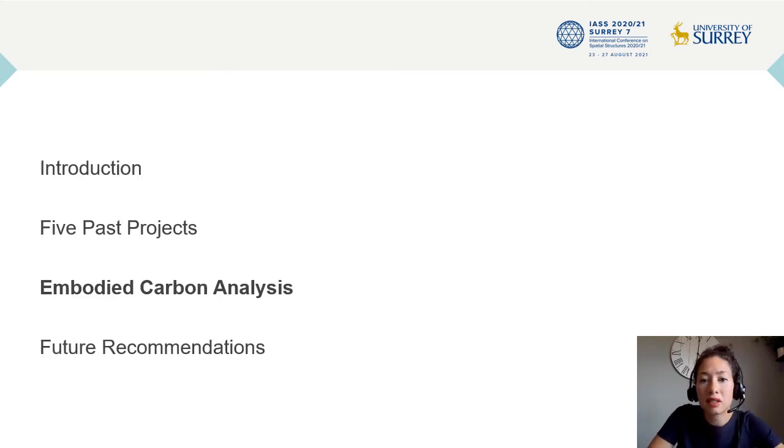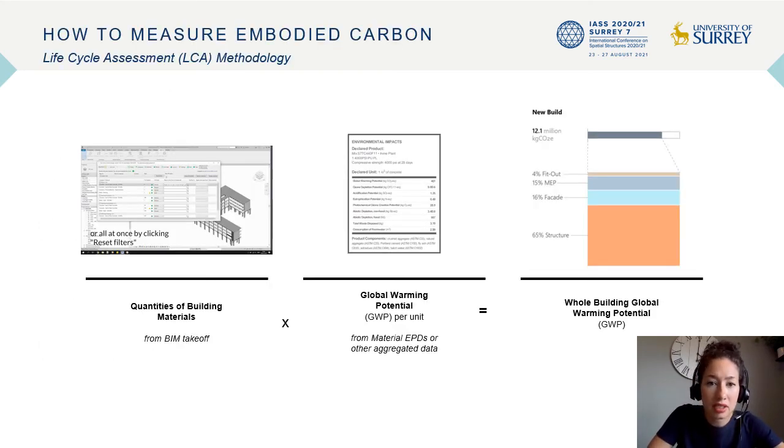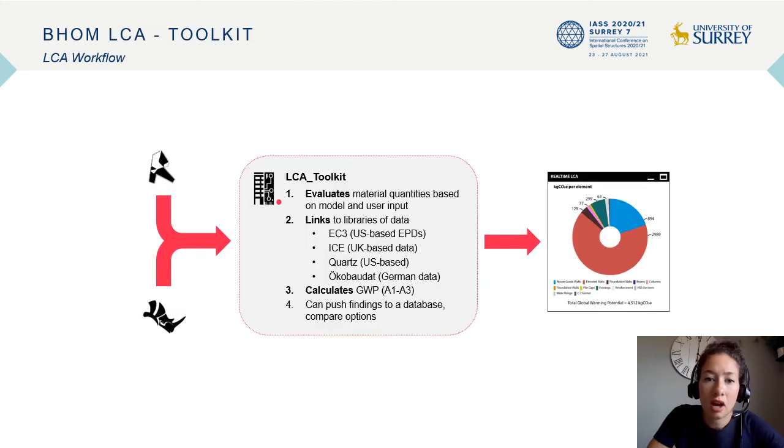Now, we can look at the embodied carbon of each of the projects. We'll define embodied carbon first. We calculate the embodied carbon of a building through the first few phases of the life cycle assessment. We use the material quantities from our building and multiply them by our global warming potential to get our whole building global warming potential. Our workflow at Buro Happold includes our own BOMLA Toolkit created by our computational staff. This toolkit is open source and available free for the public.